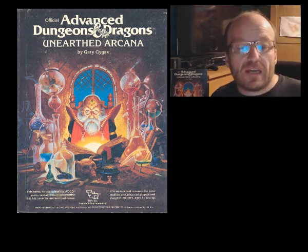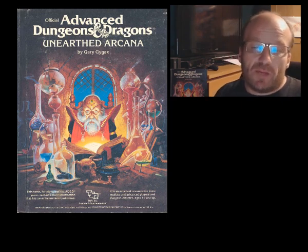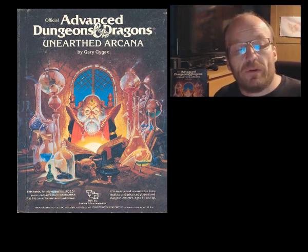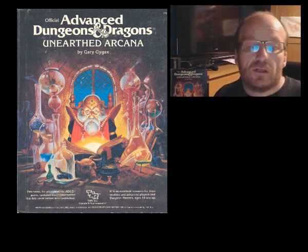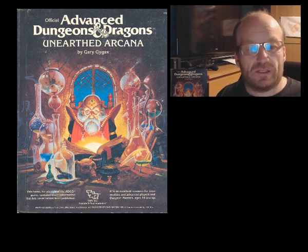I'd heard of Dragon magazine, but I'd never seen it in any British shops, and I still don't know if a transatlantic subscription was possible, let alone affordable. So I eagerly bought this book when it was released.